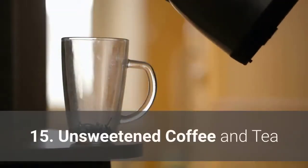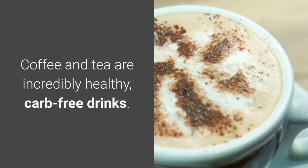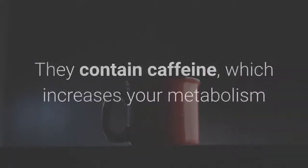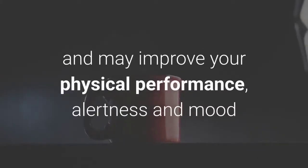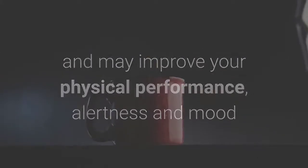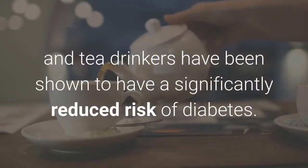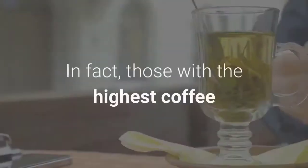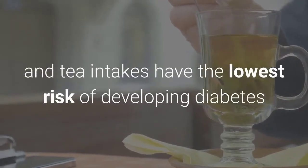15. Unsweetened coffee and tea. Coffee and tea are incredibly healthy, carb-free drinks. They contain caffeine, which increases your metabolism and may improve your physical performance, alertness and mood. What's more, coffee and tea drinkers have been shown to have a significantly reduced risk of diabetes. In fact, those with the highest coffee and tea intakes have the lowest risk of developing diabetes.